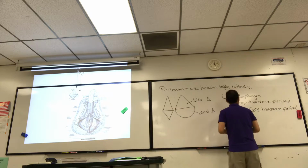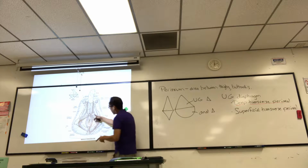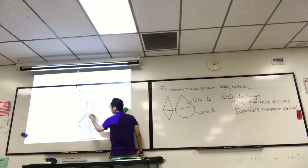The deep transverse perineal on this picture, right in here. It's deep. And they put a bunch of muscle fibers running in the transverse plane, right like that. Okay. It's also right here. Still make it out.